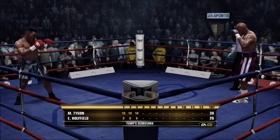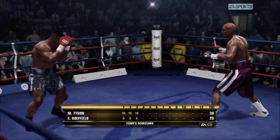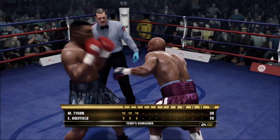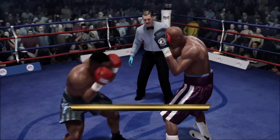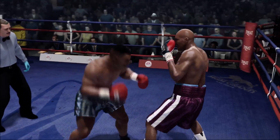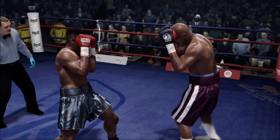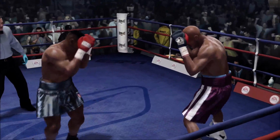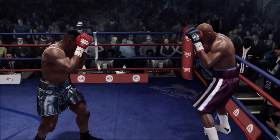Okay, listen. 3 rounds completed here as we take a look at Teddy's scorecard for the first time. Holyfield's trying to get back to where he was here in this round. He was knocked down in the last round. Now, Teddy, when you're the opponent and you knock the guy down, those opening few moments of the next round, do you try to size up and kind of take into account where your opponent is?